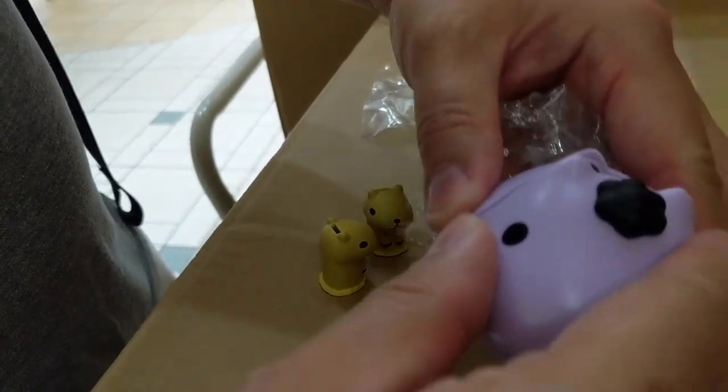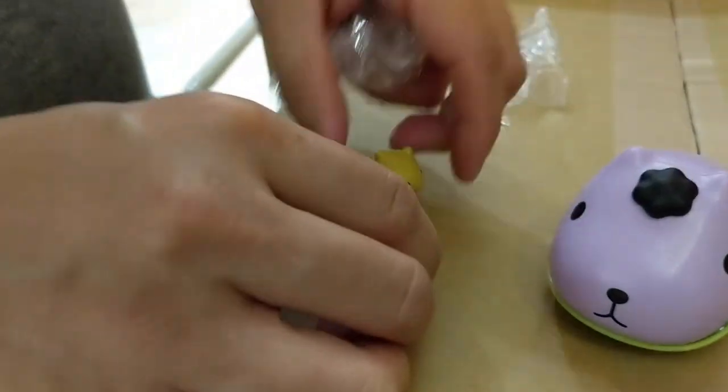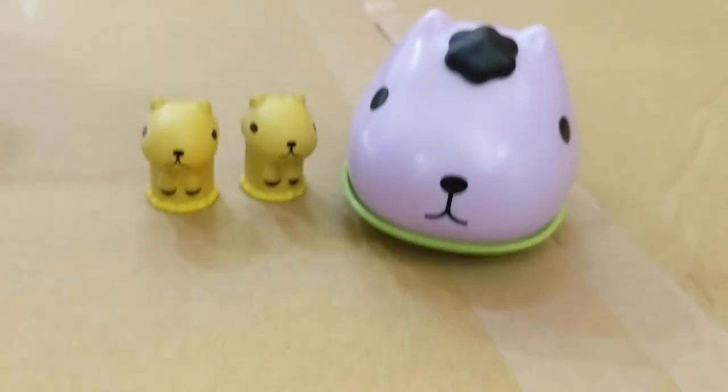So when you put them together, you get purple guy, one capybara who just has two little friends. So this is what you get when you open them up. Oh, he's so cute! Hold on, I'm gonna take a picture of this guy too.